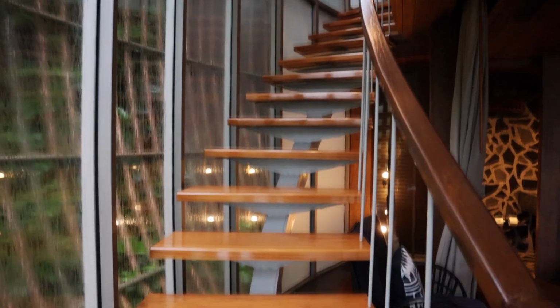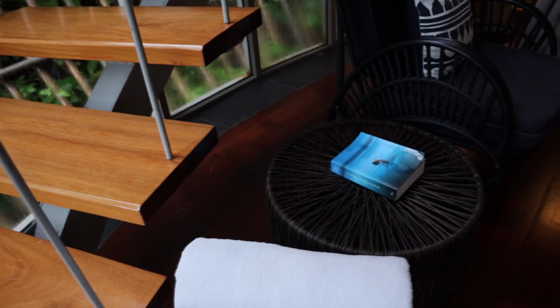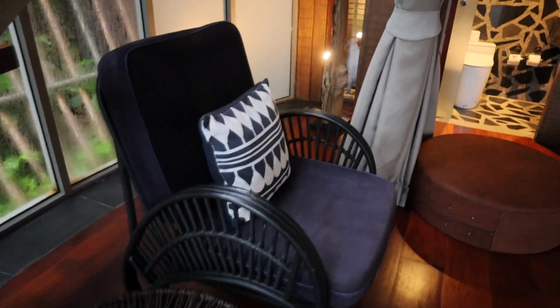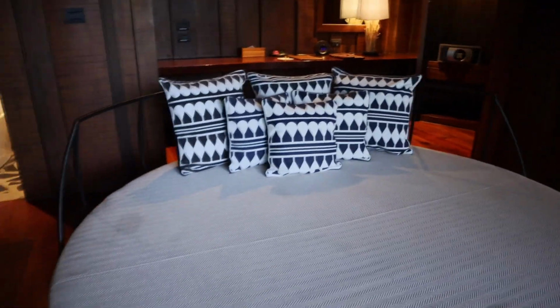So from the steps, moving over to the right here, we have our towels for the pool. We'll check that out in a second. Little seating area, more curtains. We have the second bathroom, which has no shower, so it's just a half bath, which is totally fine. We have this beautiful lounger. We got a couch, which is kind of cool. Day bed. Yeah, nice little day bed action.